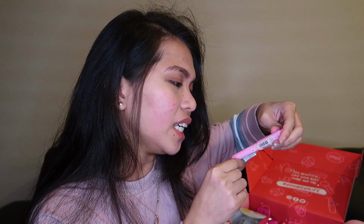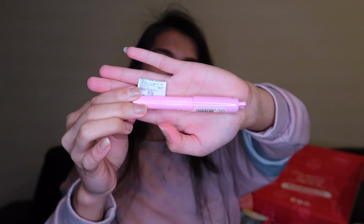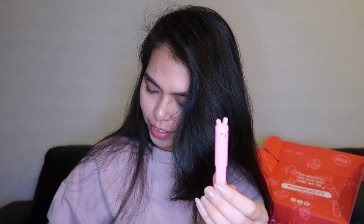Oh, it's the Petite Bunny Gloss Bar. So, it looks like that. Yep, that's it. And then, let's open it, guys, because I've never tried this. And it's so cute. It looks like a pen. Let's see. Okay. It's a balm. Let's try it. Try it right away.